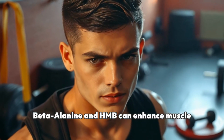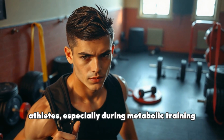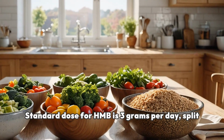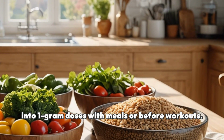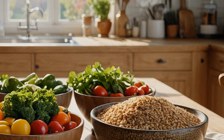Beta-alanine and HMB can enhance muscle buffering and recovery for endurance or HIIT athletes, especially during metabolic training blocks. Standard dose for HMB is 3 grams per day, split into 1 gram doses with meals or before workouts. HMBFA is preferred, but HMBCA is effective too.